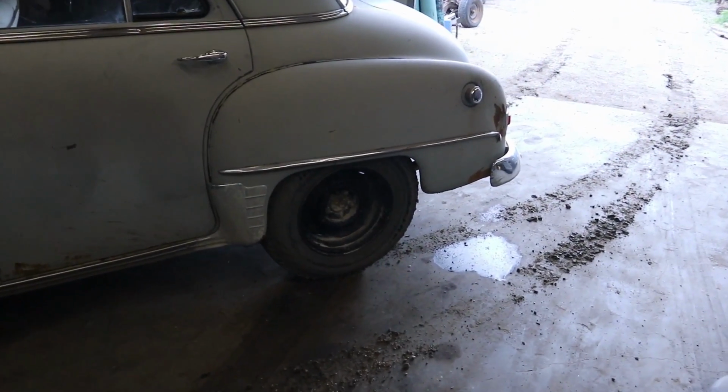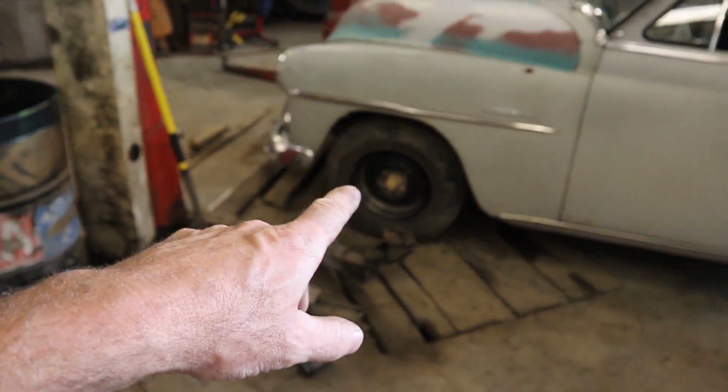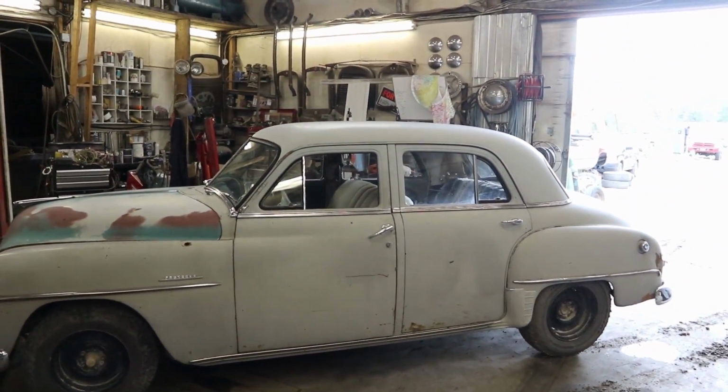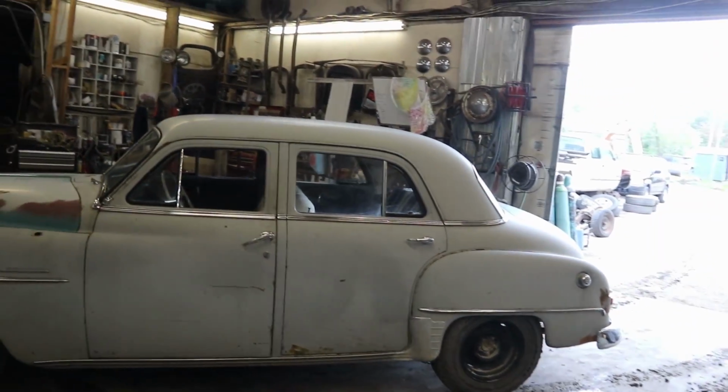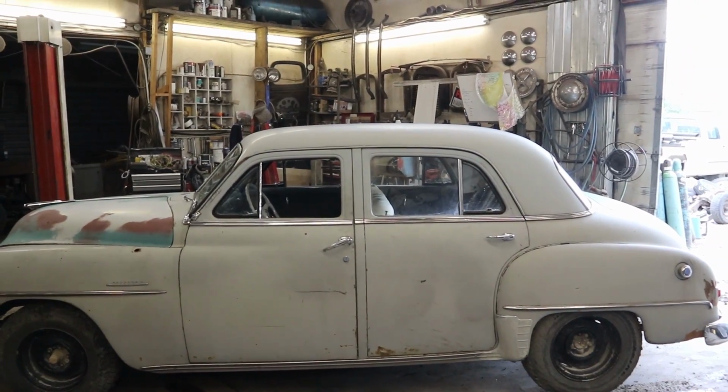But yeah, I think what I'm going to do is do about a 3-inch drop in the back. I'll cut some coils in the front, get the car nice and low, and then probably chop the roof. That's really what I want to do. I love these things. They're so easy to chop.